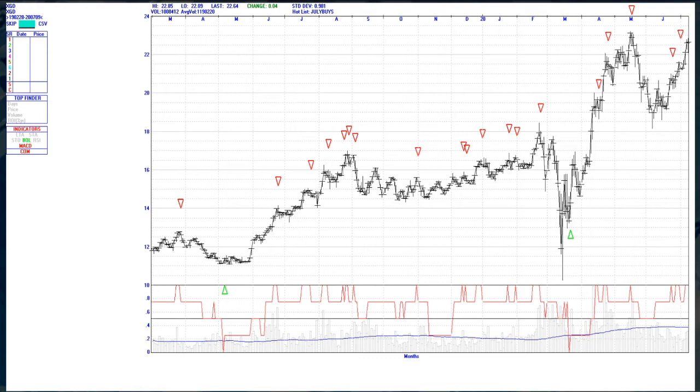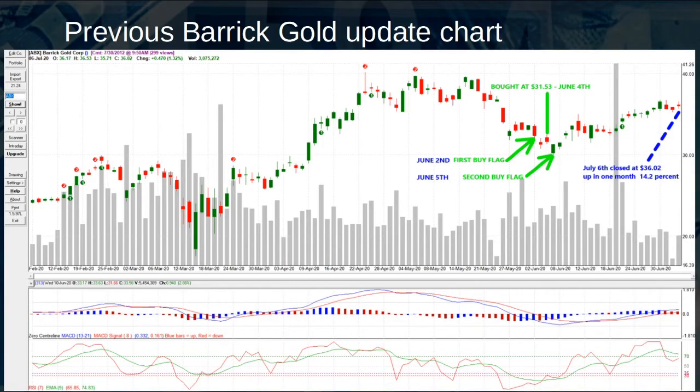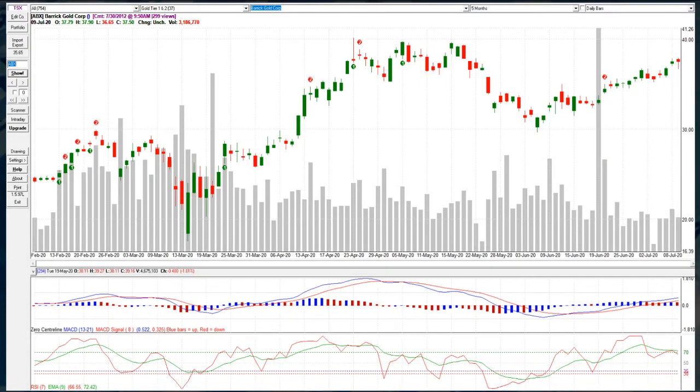So now let's look at the charts for Barrick Gold on the Toronto Stock Exchange. First, this is a recap of the previous video where I looked at Barrick Gold. Everything looked good, and the stock was still moving up. This recent chart shows no indication that the trend has ended, but I'm cautious as I feel the party is almost over and it's time to get out and take a profit in Barrick.